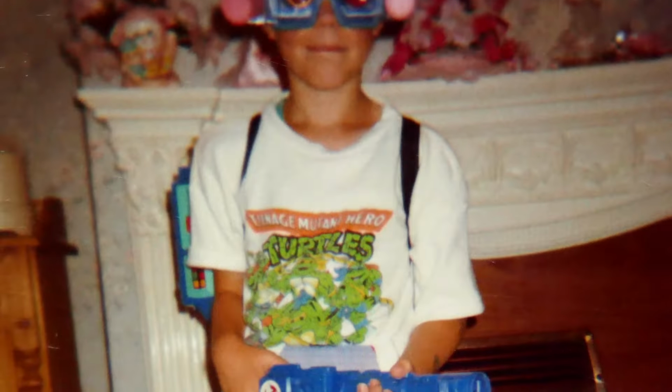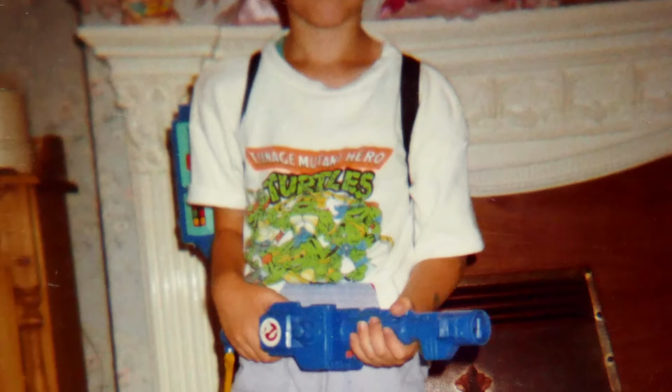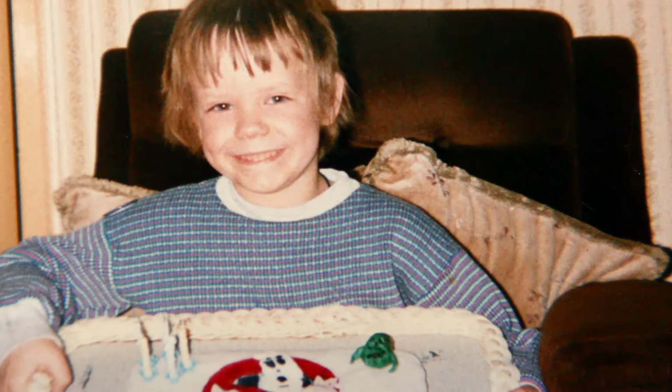So I have been collecting Ghostbusters pretty much my whole life. I have played with all the real Ghostbusters toys when I was a child, dressed up, ran around with my Proton pack. Ghostbusters 2 was the first film I ever saw at the cinema, and I wore out all the VHS tapes we had at home.